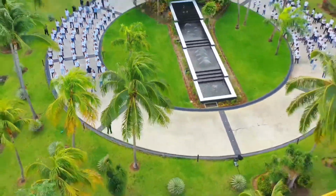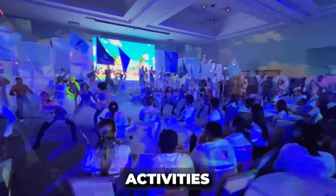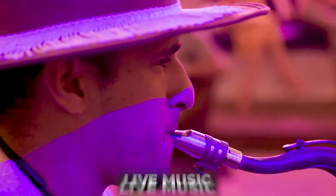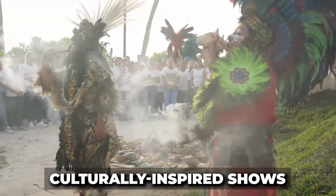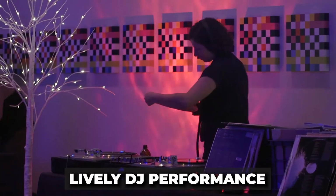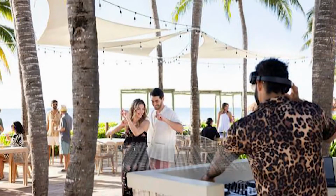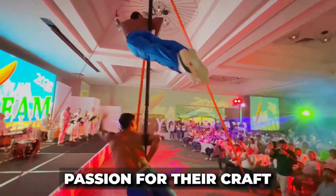The Hyatt Zilara has a range of daily entertainment and activities for guests to enjoy. Whether you're in the mood for live music, culturally inspired shows, or a lively DJ performance, the resort has got you covered. The talented performers will keep you entertained with their incredible talent and passion for their craft.